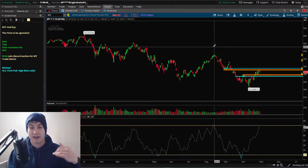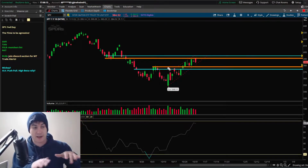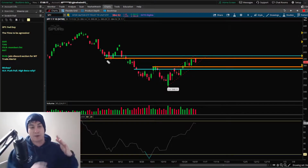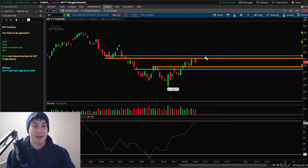So what we're looking at here is the edges of the expected move. The orange represents the edge of the expected move for SPY going into tomorrow, the Fed meeting. But the blue represents the edge of the expected move for SPY going into Friday. And in my opinion, I think that these are underpriced. So basically what I'm saying is that the options market is not pricing in as much volatility as we might see. Basically, I'm saying calls can pay really well and puts might be able to pay as well too.